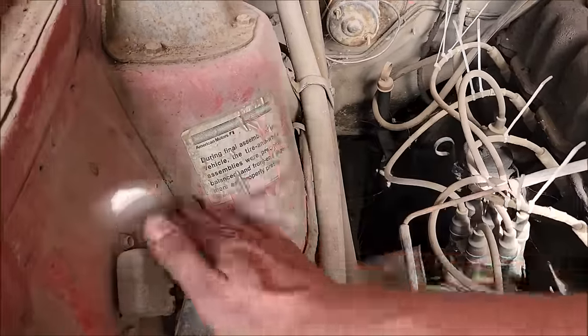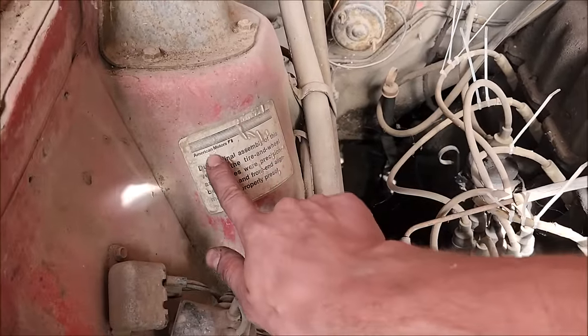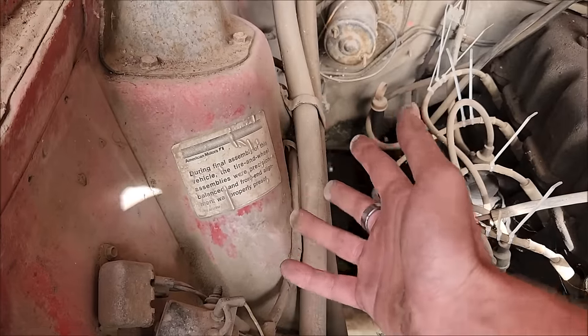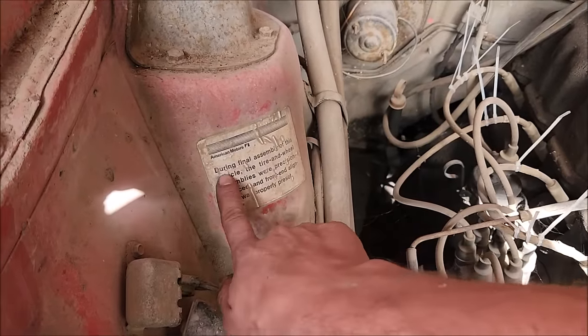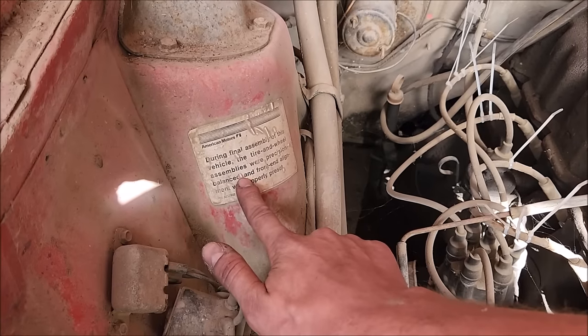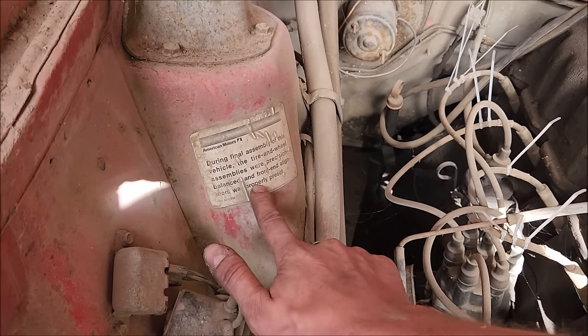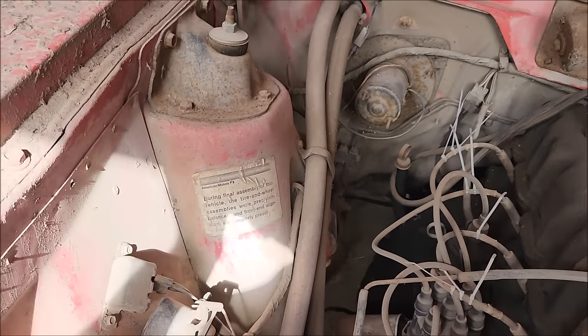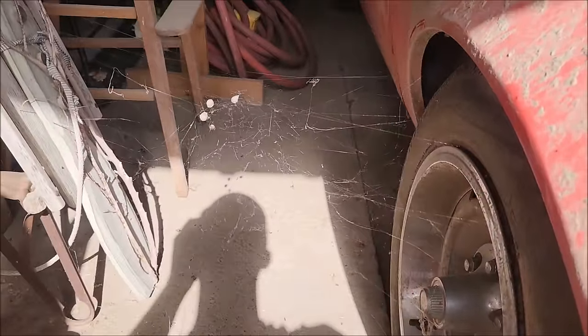When doing the plug wires here, I noticed this hilarious decal from American Motors. You know, have you ever met people that just brag about stuff that they're supposed to do? So during final assembly of this vehicle, the tire and wheel assemblies were precision balanced and the front end aligned, yada yada. It's like saying I take care of my kids. Well, you're supposed to.